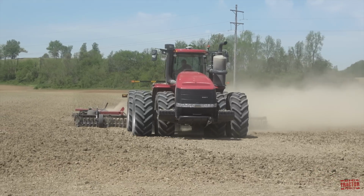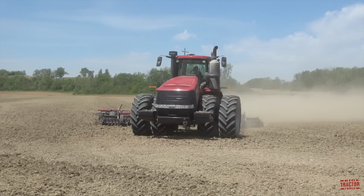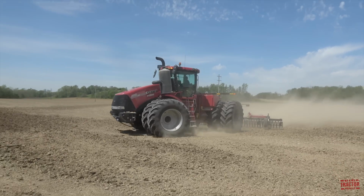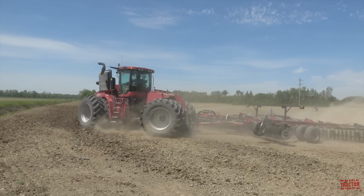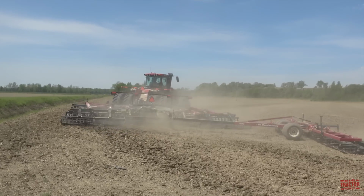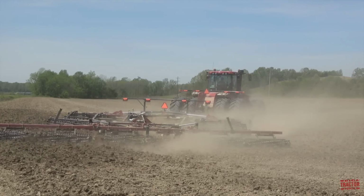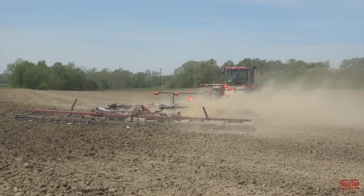During this video, I would like to take viewers for a ride in the cab of the tractor to show you the farmer's perspective of operating this big machine, as well as sharing the tractor's production history, specifications, and list price tag. But first, let's head out to the field so that you can see and hear this Red Power tillage team at work.